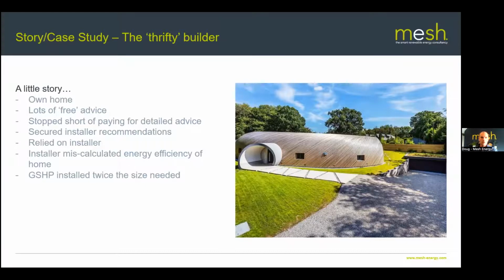And then it went quiet for a long, long time. So he didn't pay for any detailed advice, went away, took that information away, got some installer recommendations from somewhere, and then I think he only went to one installer, but he was happy with the price and got the installer in. The installer made a miscalculation on the heat loss of the building, and because the client didn't have anything to go on, he didn't have a spec, we hadn't done the heat loss calcs for him, he trusted the installer that was right, and the installer hadn't picked up on their issue here.